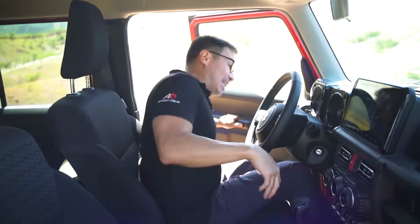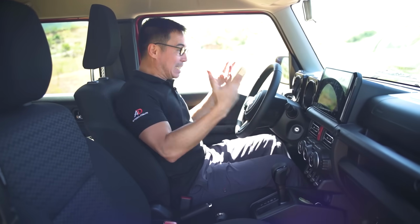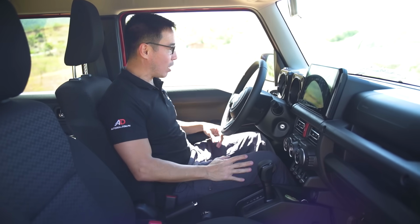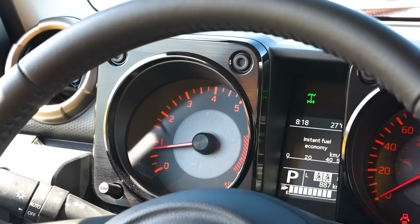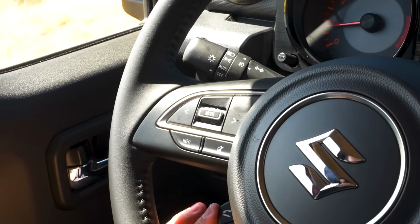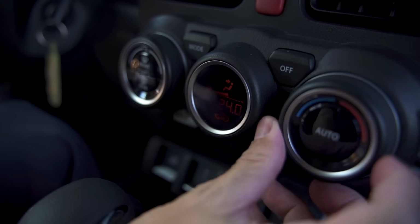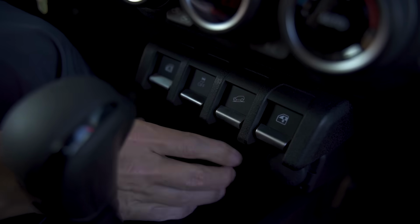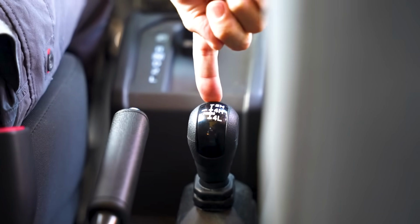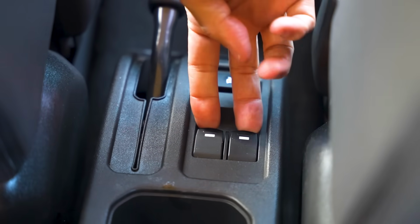Up front, well, it's still the same rugged aesthetic. Kind of reminds you of a dive watch, really. You've got analog gauges left and right with a trip computer in the center, buttons on your steering wheel, round gauges here. The buttons for your windows can be found here in the center. Then you've got your 4x4 system here, and buttons here in the center for the windows at the rear.